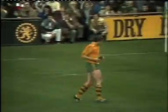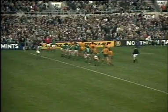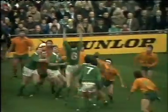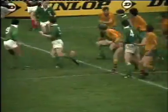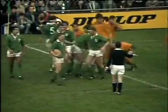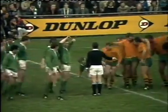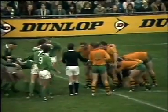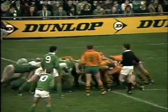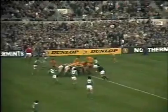Australia leads by 7 points, but the Irish are far from done with. Inside the Australian 22. Another long throw, big jump there. Offside play by Ireland. That man had to be in front of the man who lost it forward. But the referee gives the scrum to Australia. A little respite for Australia now with only a couple of minutes to go. We're certainly well into injury time.